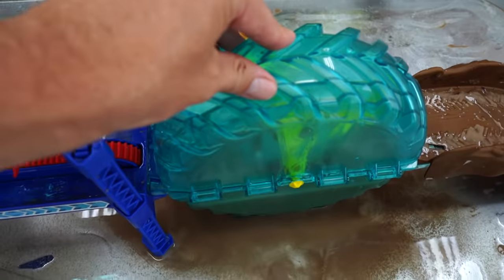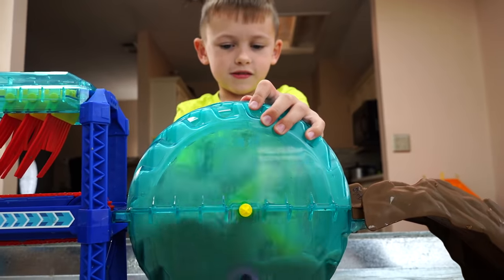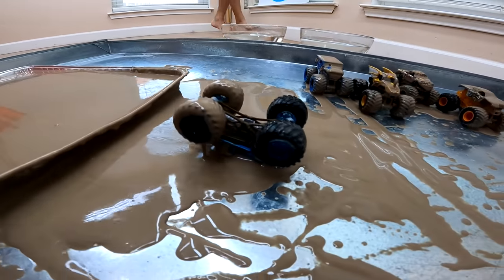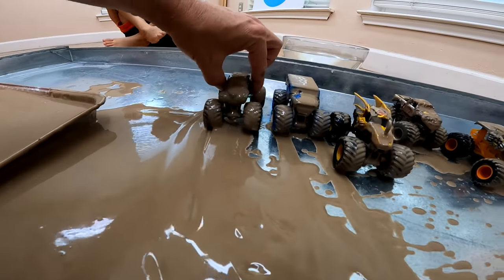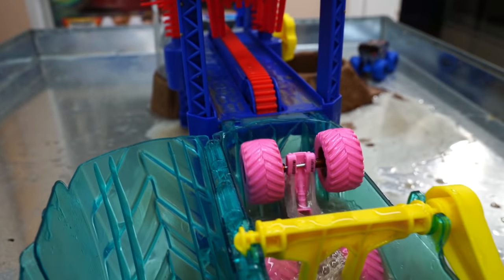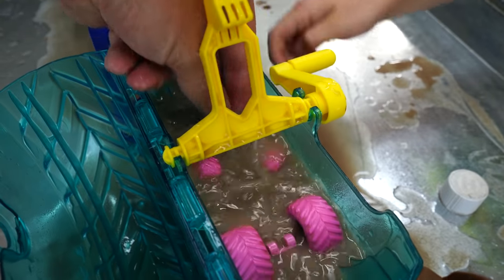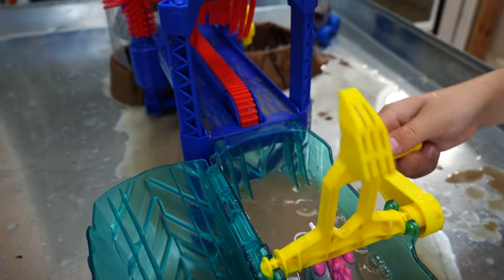Oh, red water. 3, 2, 1, go, the blast. Oh, he made it. Oh, he's covered in mud. We're down to 1, 2, 3, 4, 5 trucks. Close. No, we have a problem. Oh, no. Oh, no. We have a big problem.